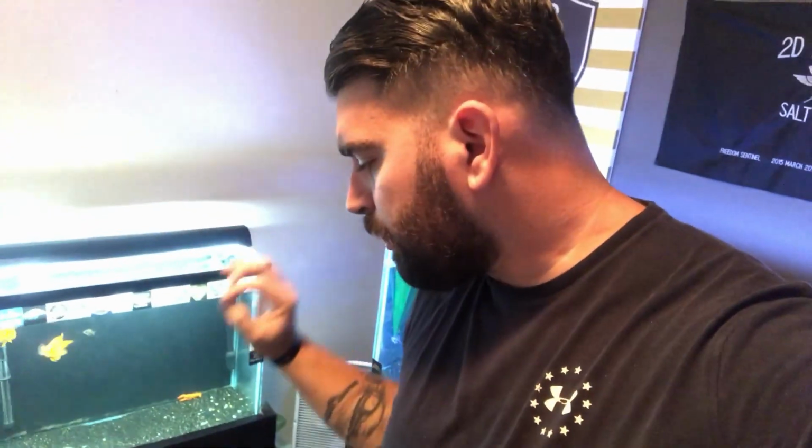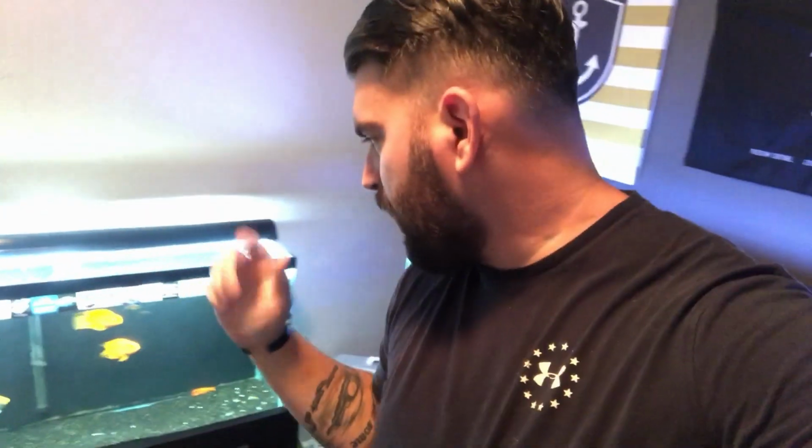1 of those fish is actually going to go into this 60-gallon community tank because he's a little bit smaller than everybody else. It's one of the koi. He's a little bit on the small size, and with how big this red tail is getting so fast, and the pacu, I don't want him to potentially get eaten.